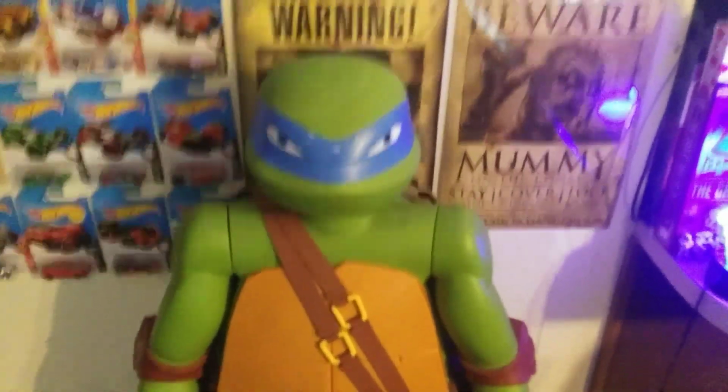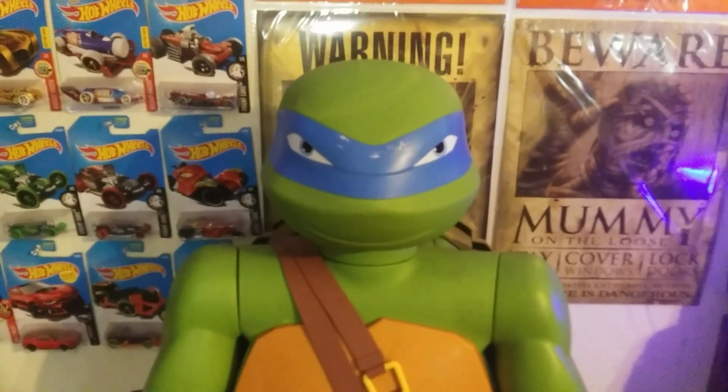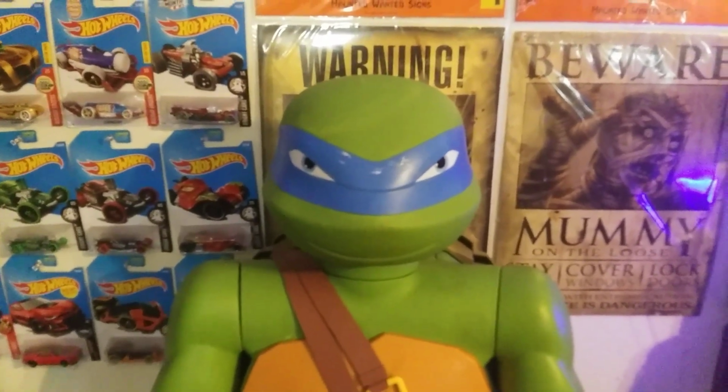And now let's take a look at this Nickelodeon Teenage Mutant Ninja Turtles Jakks Pacific 2015 Big FIGS Leonardo Colossal 48.5-inch figure. Let's check it out. Okay, so here it is. The 48.5-inch Jakks Pacific Big FIGS 2015 Colossal Leonardo action figure here.